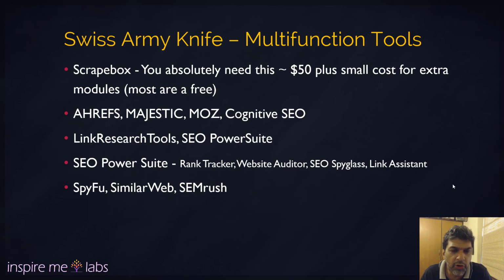And then there's AHREFS, there's MAJESTIC, there's Moz, and Cognitive SEO. These somewhat perform the same function, but they differ in power in some of the modules that each of them have. For example, AHREFS has the largest crawl index of the web amongst all these tools. And if there was one out of these I would recommend, it would be AHREFS, because they're making it more and more powerful. It's got a built-in rank tracker, on-page auditor. It's keyword researcher. You can spy on other sites. It's fantastic.